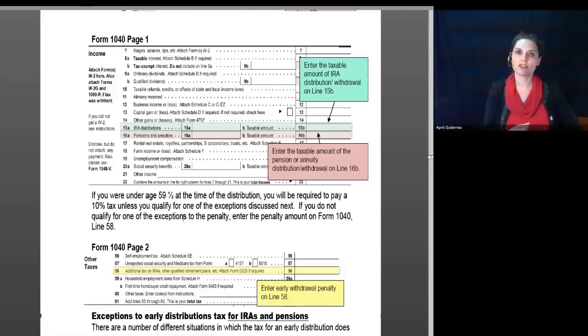In certain situations, you may discover that you don't have to pay the penalty, or as a tax practitioner, you interview your client and you establish that your client doesn't owe the penalty, in which case you would fill out Form 5329 to claim an exception to the penalty. And you can see here line 58 says, attach Form 5329 if it is required.